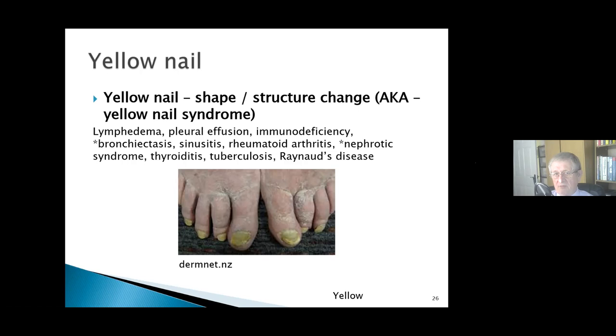Terbinafine, I'm relatively happy to prescribe if somebody has a healthy liver. The other one, Sporanox, which is itraconazole, which is a pulsed medication, I'm not, because I don't like some of the potential side effects of it.